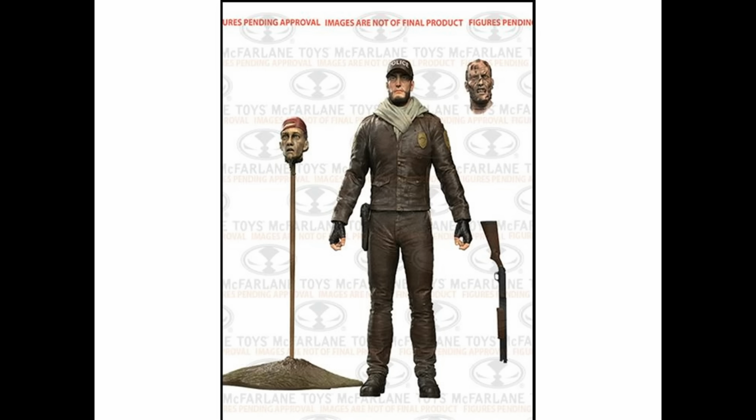It is a nice piece, I think. It's a different sculpt than what we're used to because, of course, Shane is a bit bulkier than Rick in the comic book series, and the look is pretty cool. I always thought, I guess the beard is black.